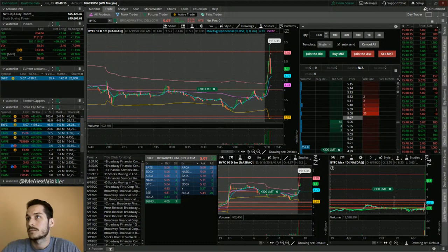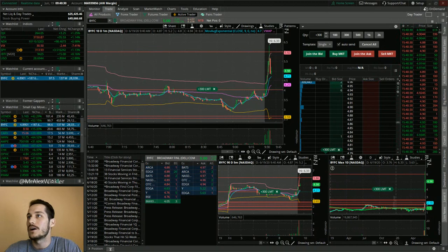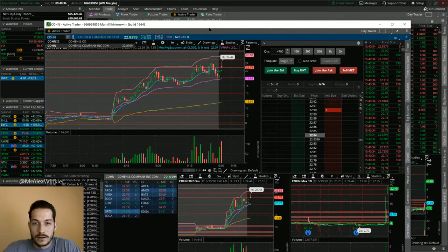COHN still halted here. At least it looks like it. Yeah, 22. Or maybe no, it just opened up. I was looking at it, I was like, it's not moving, and then it just opened up here. COHN guys breaking higher. Could be a quick pullback here on COHN.